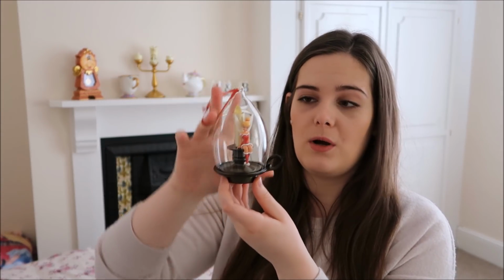The next decoration we picked up was this beautiful Tinkerbell one, and it's in a little candle lamp holder type thing, and again this one lights up too.